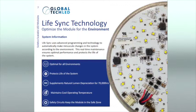What the LifeSync does is it basically monitors the system on a continuous basis. It's always monitoring the string currents, the string voltages. It monitors the input voltages, and it helps correct for anything that puts our unit outside the realm of what's safe for LEDs, the safety parameters. If it's outside of the parameters, it's going to automatically self-protect.